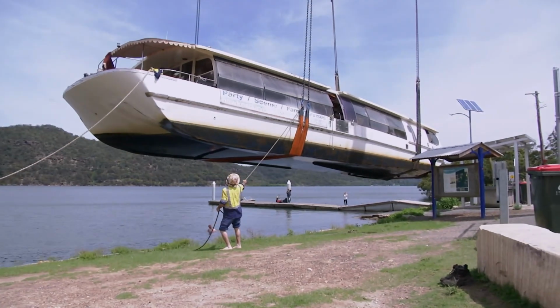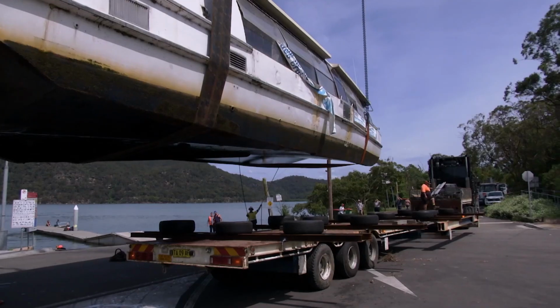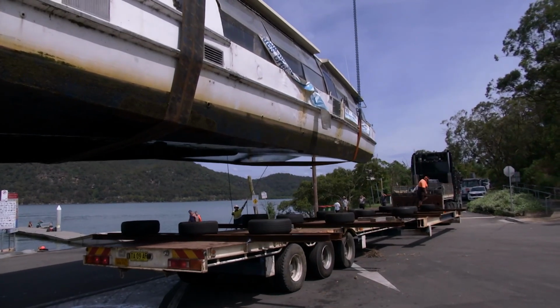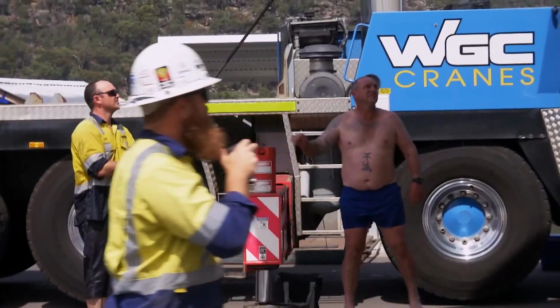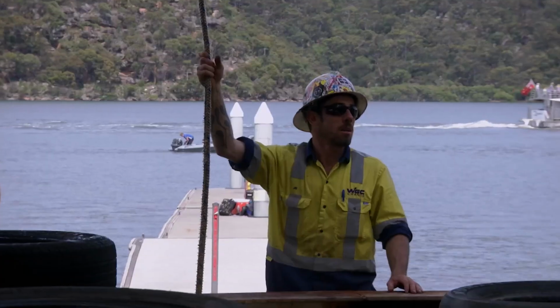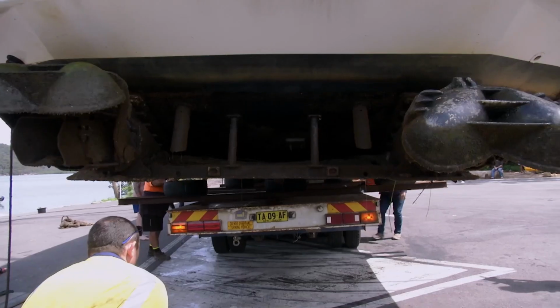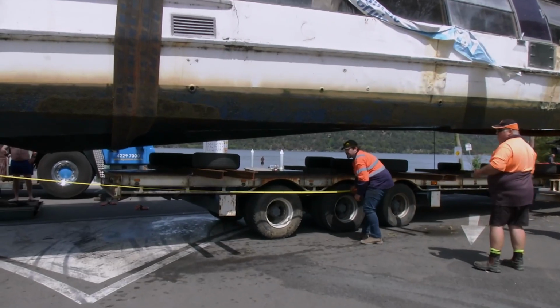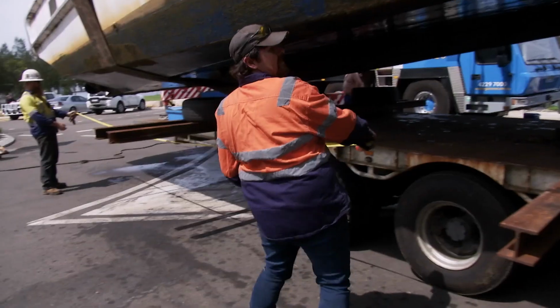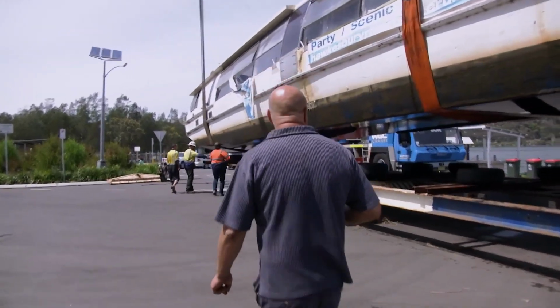Without water supporting its 23-tonne weight, the long hull could easily fracture. They can finally get a good look at the old girl. We'll try and get it there if we can. I'm going to have a look now. Warrick doesn't like what he sees. It's bigger than what we were told and thought. Hey, another half a metre.